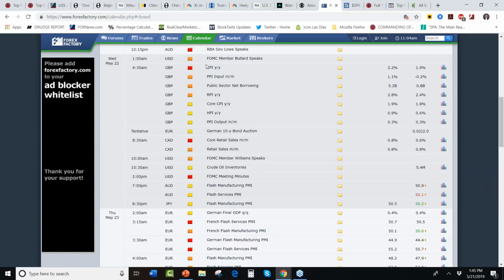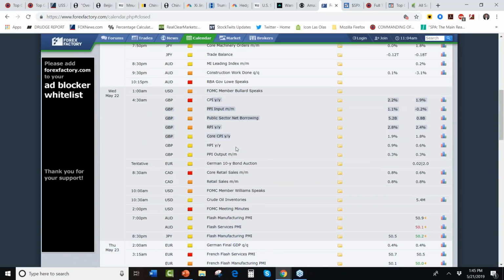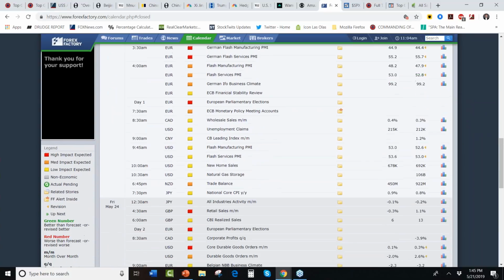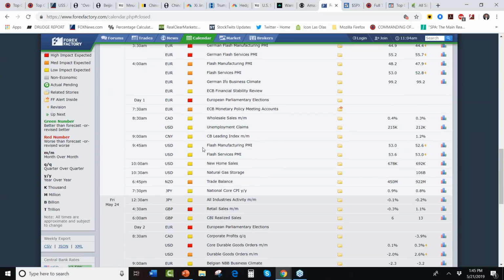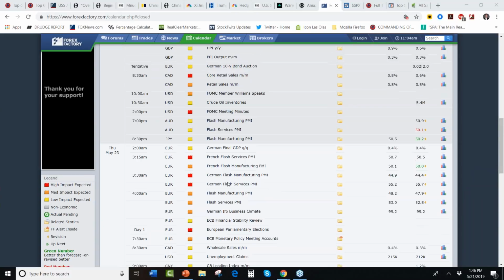We're also going to Wednesday and into Thursday, we get a lot of Eurozone stuff. Great Britain, Italy, Germany stuff. China, our 9 a.m. Conference Board's leading index. And then we get manufacturing and services PMI and new home sales. Friday, core durable goods, regular. So the rest of the week, folks, we're not looking at too much big stuff.